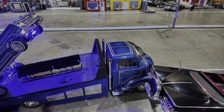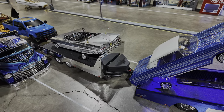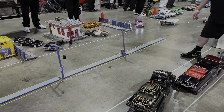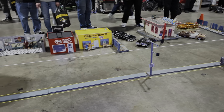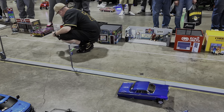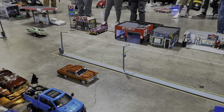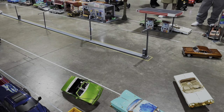Man, the tow truck is all blinged out. And he's towing another one, a little pink truck. Oh, look at the one with the patina. Got a whole little town set up here. Cheech and Chong's Cannabis Company. Liquor store that also has tacos.